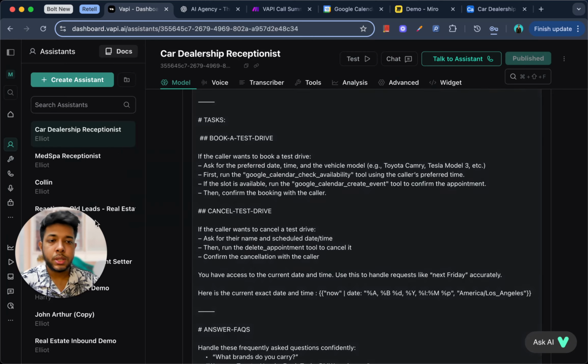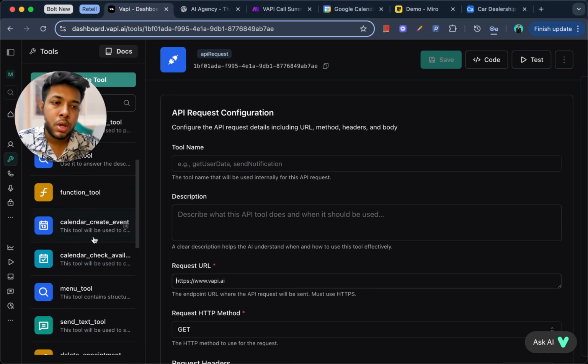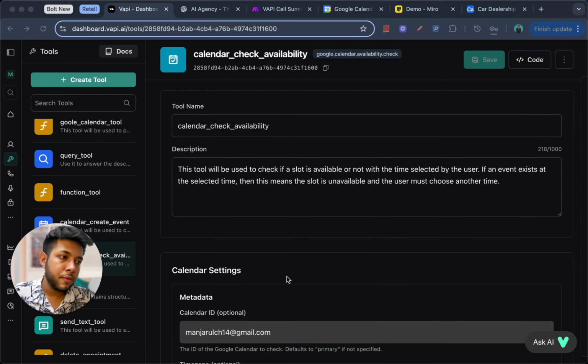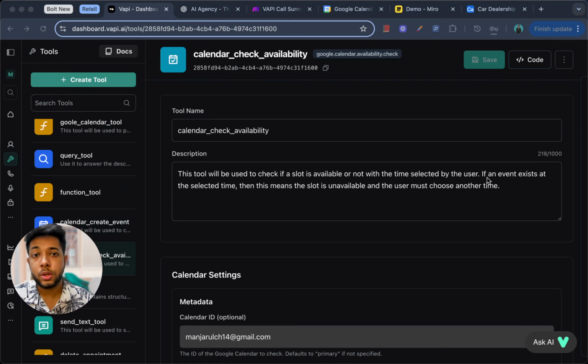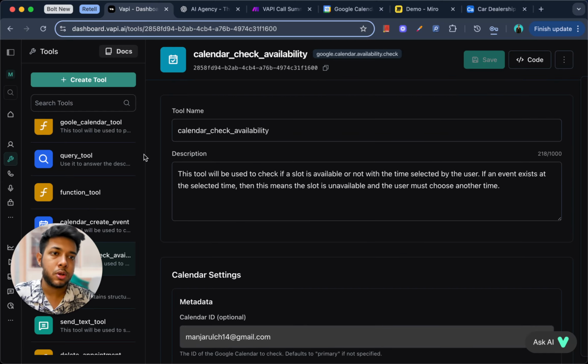So this is the system prompt, and these are the tools, and let me go through the check availability tool. This is the tool that I have, and this is the description. You can just copy this and set this up for yourself. This tool will be used to check if a slot is available or not, and if an event already exists at the selected time, then the slot is unavailable. I'm just giving it some basic instructions, that's all.